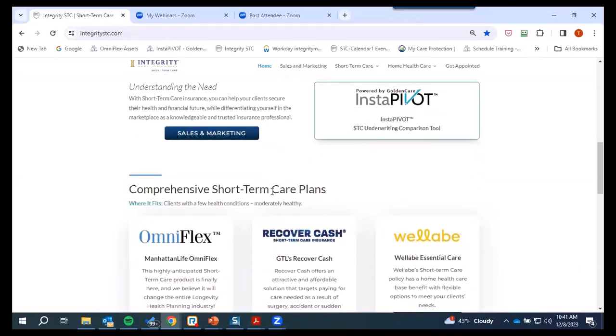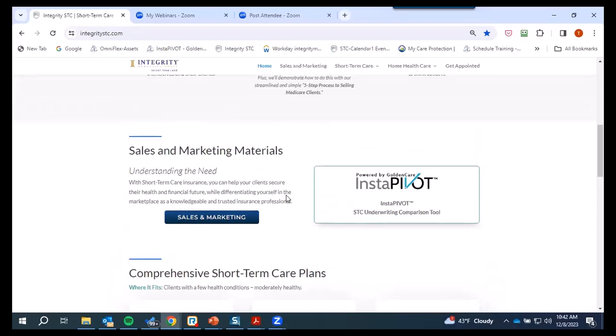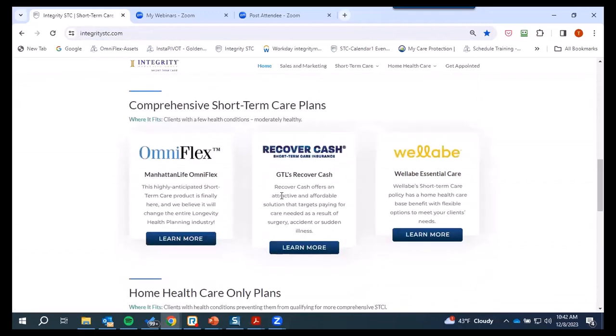But Tom's going to take us to the site where you can get all the additional information on the OmniFlex, as well as any of the other products, and give you some helpful tips again about where to find some of the other recordings as well. You bet. Thanks, Dennis. The site that you want is integritystc.com, and your marketer who got you on the webinar will get you there. We're almost done, so we're not going to hold you much longer.